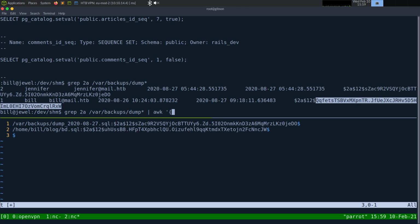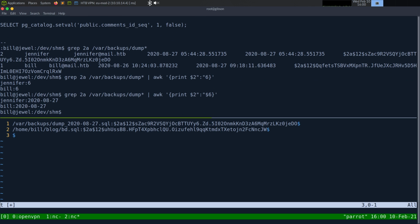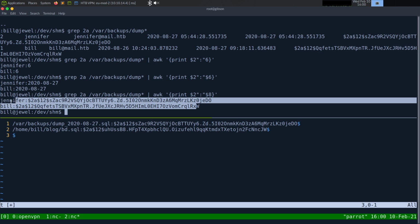Awk print, let's see, 1, 2, so we want 2, colon, 3, 4, 5, 6, $6. See, it did a date. There we go. So we got 2 hashes here in a better format.